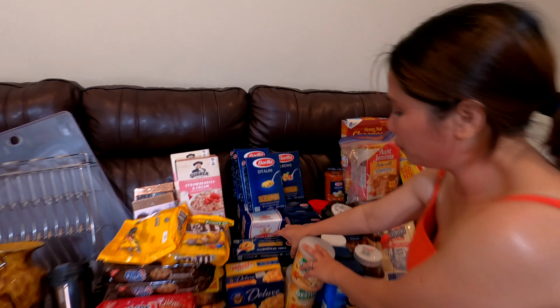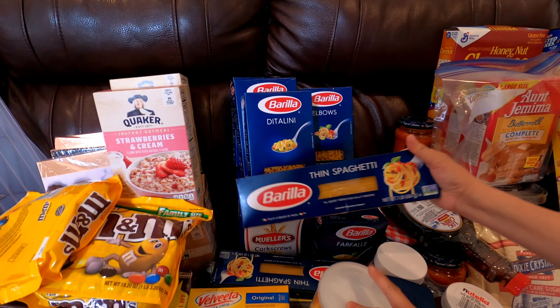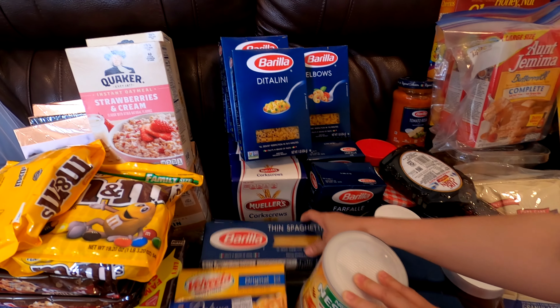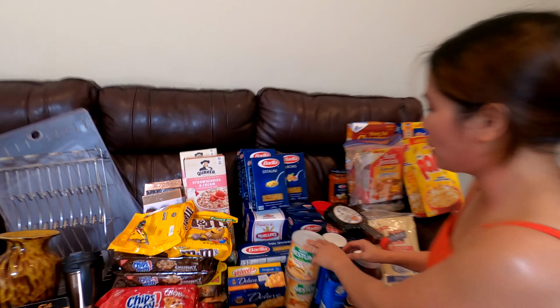Okay, and I see a lot of pasta here. What do we got? Spaghetti. I see elbows. Yeah, and fettuccine. Yeah, and then farfalle. Yeah, this is the elbows. Corkscrews. Boy, they got a little bit of everything there, don't they?